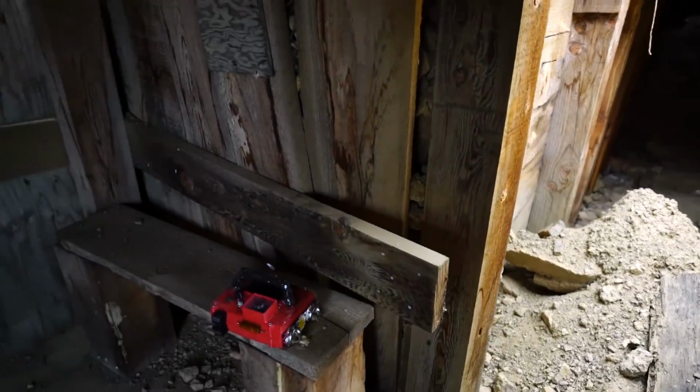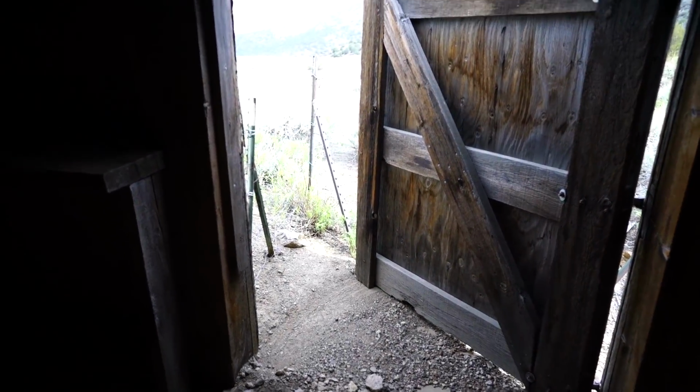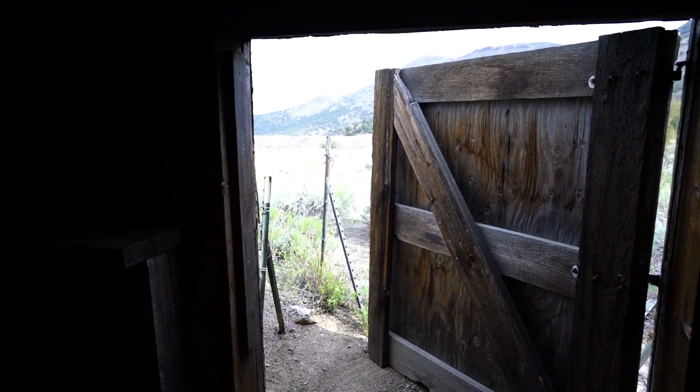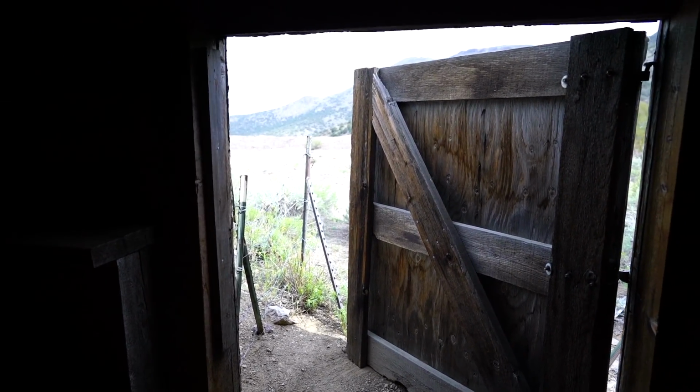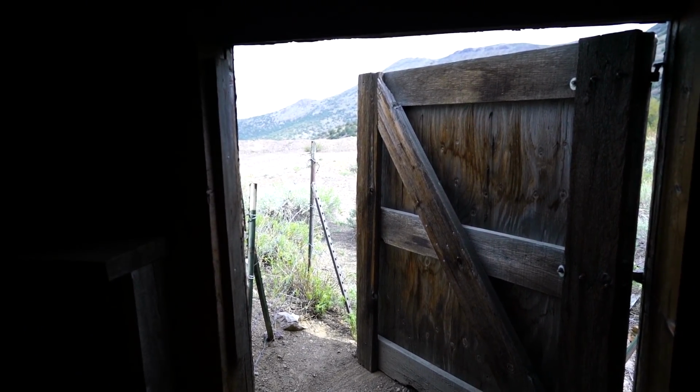But yeah, so this is the Queen Mine, Nevada. We wouldn't have visited this place if we hadn't happened to have been in the area for the Boundary Peak climb. But it's a small little guy. Doesn't really see too many visitors.